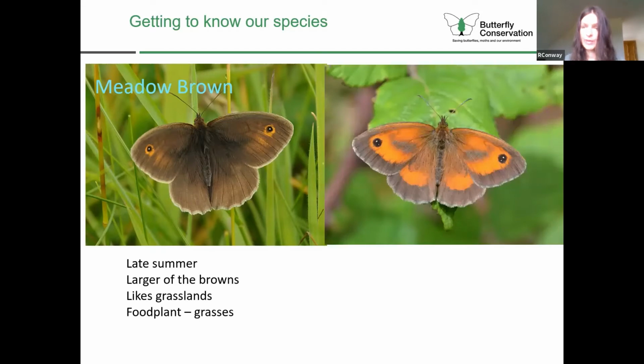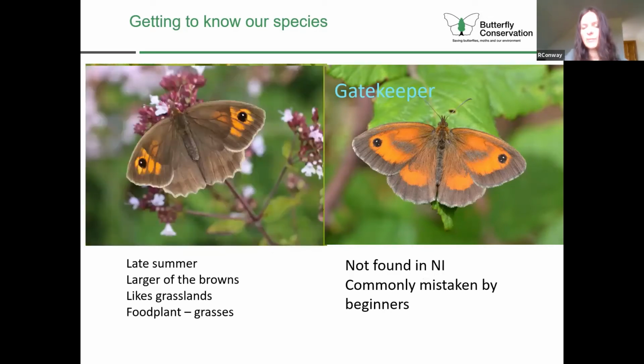Now, a common mistake for beginners is to get your butterfly book and head out and start trying to identify things. And you might not be aware even that there's butterflies in the UK that don't occur here, because you're just starting out and it's all entirely new. And when we do our fact sheets and ID sheets and someone's downloaded one off our site, you might get this butterfly on it. And we get quite a few incorrect records every year of this butterfly, which is the gatekeeper. You can see it is very similar to the meadow brown, especially the female meadow brown, which when freshly emerged can be very orange. And some individuals, just through natural variation, can be very orange. So we get a lot of people thinking, oh, it can't be a meadow brown. It's really orange, but it is, because we don't have the gatekeeper in Northern Ireland.